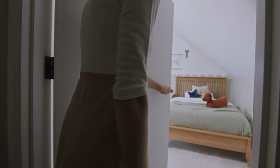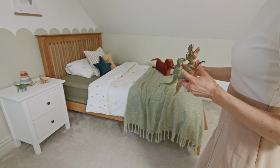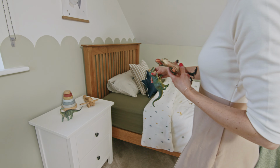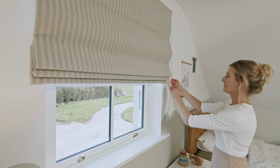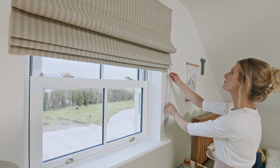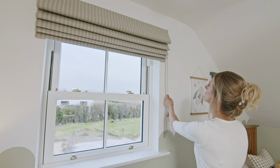I wanted a calm space for the boys' rooms, but at the same time just for it to be a little fun for them. They both love animals, dinosaurs, so I chose to do the room in green. The boys both love green. I wanted to have a little fun with it, so I did the scalloped edge on one wall.